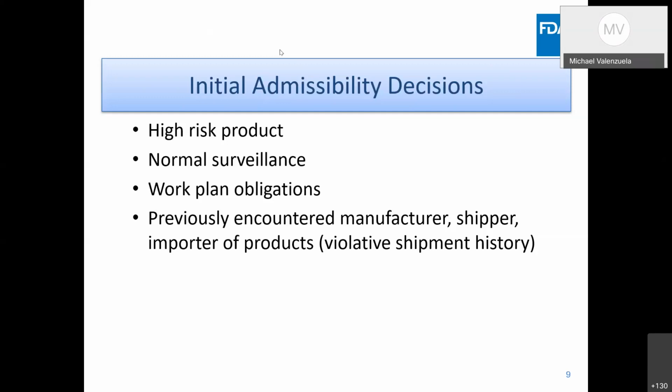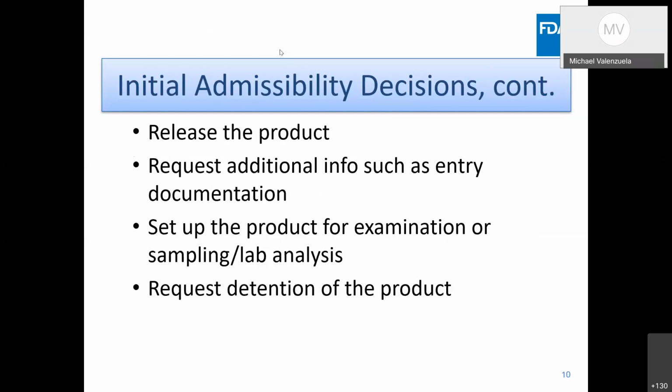Next slide. FDA may take the following actions when first reviewing an entry. We can release the product based on our entry review. We can request additional information, or we can set up for examination and sampling, which honestly I would say is pretty rare, because there's not much we can do except maybe for labeling examination, because in a test tube of biological material, we can't do much out in the field.